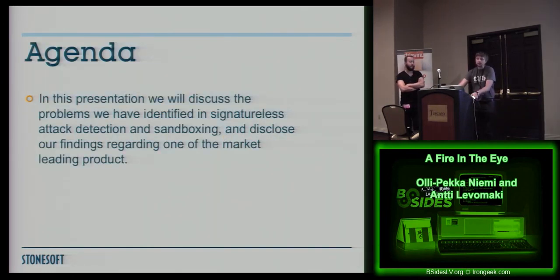So in this presentation we will discuss some problems we have identified in signatureless attack detection techniques and sandboxing. This signatureless attack detection is very much becoming the hot topic in threat prevention. Client-side vulnerabilities are often found in 0-days, and they are found in 0-day exploits in the wild. So it means that the signature-based intrusion detection and prevention systems are unlikely to catch these attacks. Signatureless detection systems are designed to detect this kind of attack, and they actually do provide an additional layer of security. But there are lots of problems in these techniques and ways to bypass them.